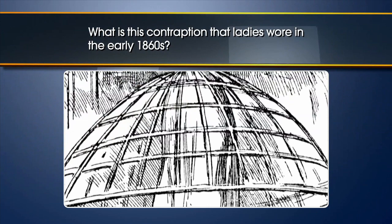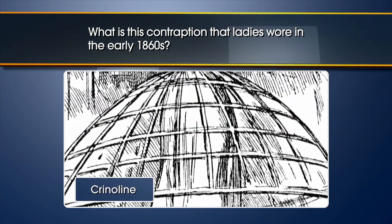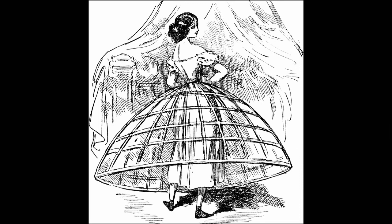What is this contraption that ladies wore in the early 1860s? A crinoline or a corset? It's a crinoline, also called a farthingale. It was a cage usually made of steel and worn under a skirt to give the garment a specific shape.